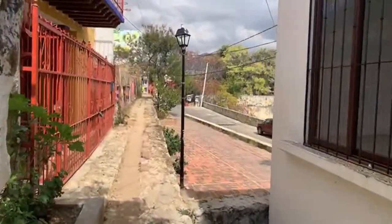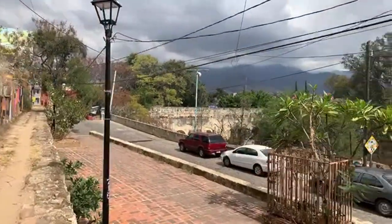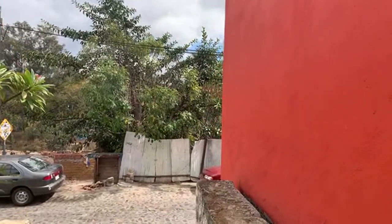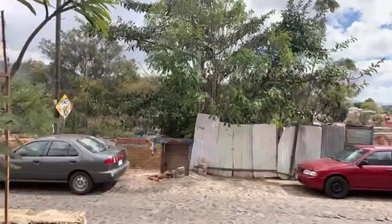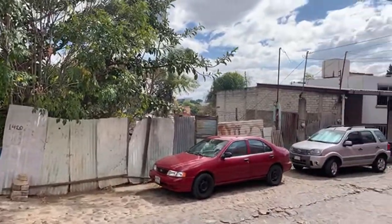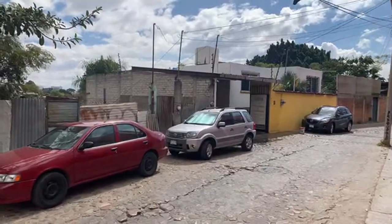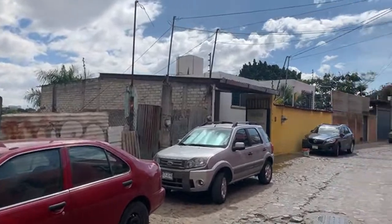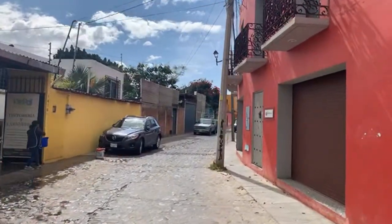So this is the area where the indigenous people, the Zapotecs and, I'm blanking on the other name, I think it's Mixtecs, lived. They were the indigenous people who were here before the Spanish came around or the Aztecs came around. This was their settlement, and then when the Spanish came, they took over and established the city of Oaxaca. So in current day Oaxaca, this is the oldest neighborhood.